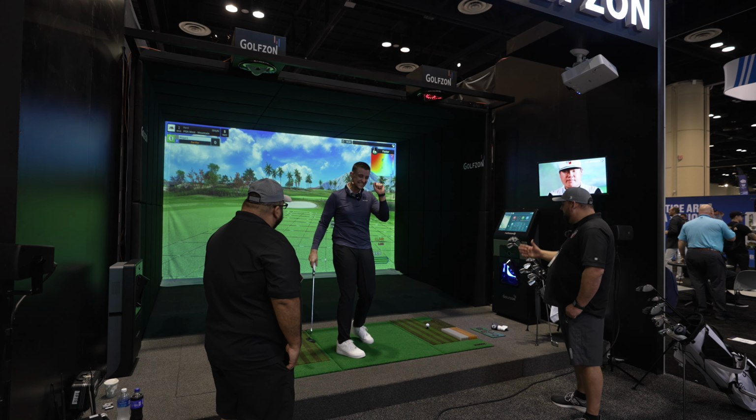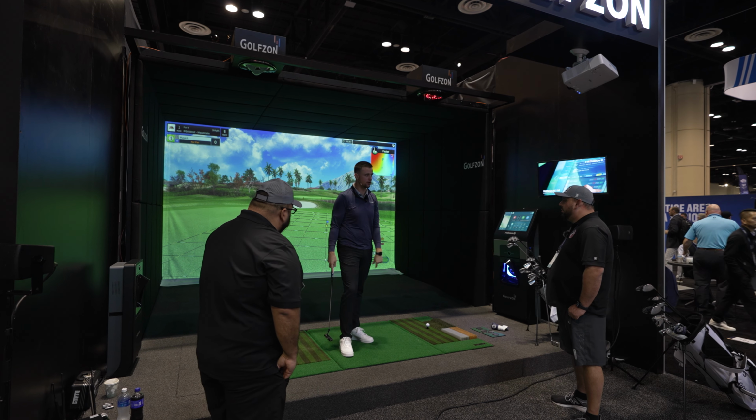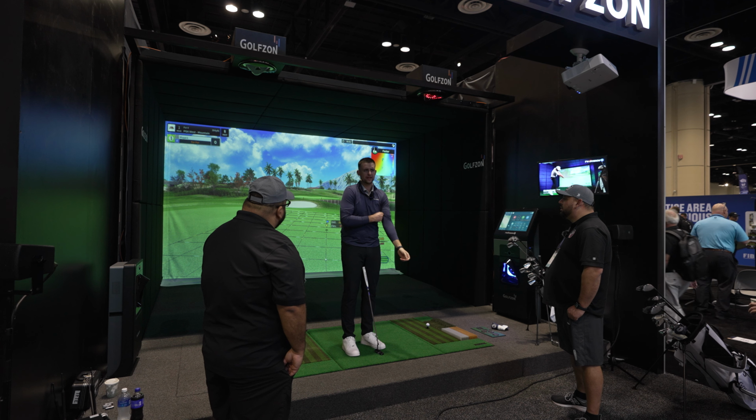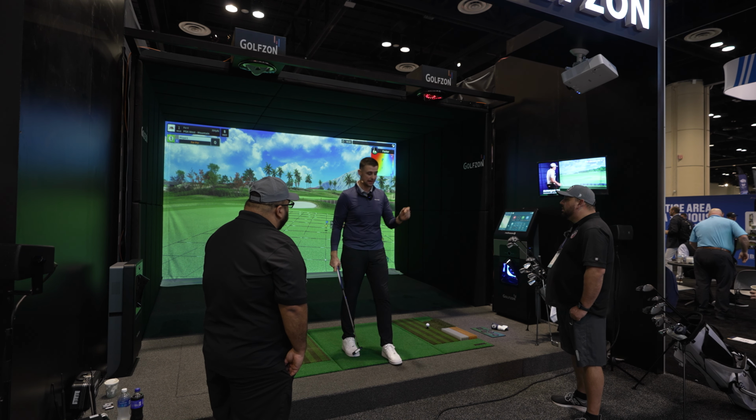Okay, putting. This is the best part about this. I know we talk swing plate and auto tee, but putting is hands down the best. I have leagues at all my facilities. My biggest one is 160 players for 14 weeks. They putt everything out.